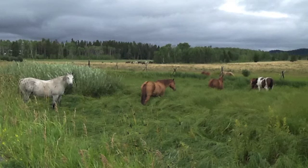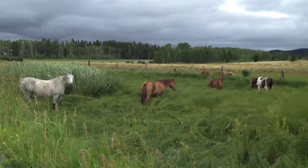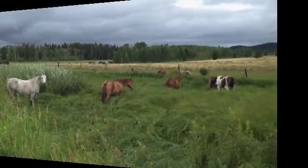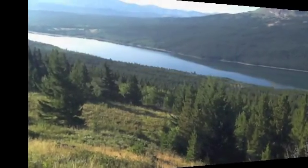But the only people who own land in the park or who live there are families whose grandparents owned the land when the park was created in 1910 and were grandfathered in. Ask Mom and Dad what that means.